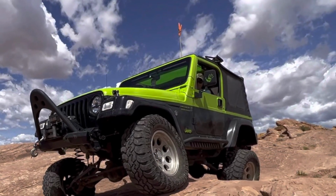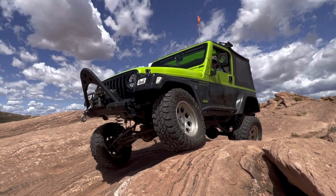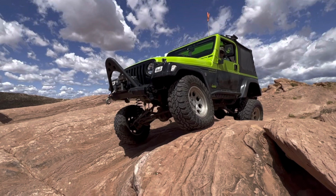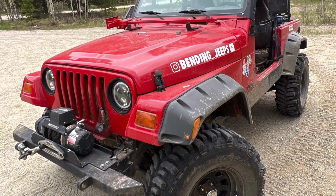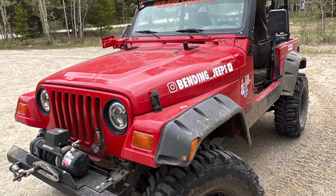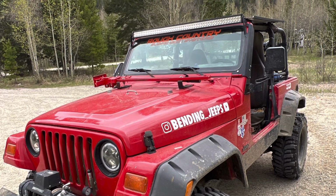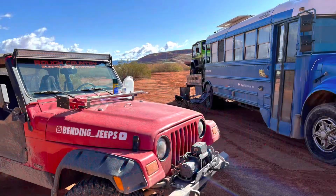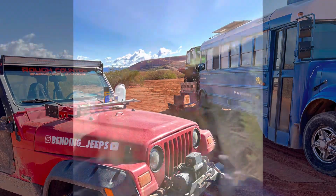My wife's green '98 TJ is a 6-cylinder automatic with a 4-inch Rough Country long arm and is now sporting Super Swamper SSR 33s. My '99 red 4-cylinder 5-speed TJ has a 2.5-inch Rough Country lift and a 2-inch body lift to clear the 33 10.5 Boggers it's got on it now. And we take these Jeeps out and we have a good time.